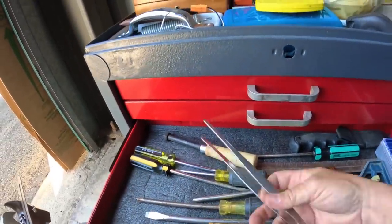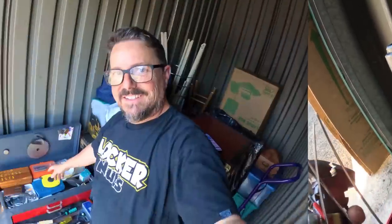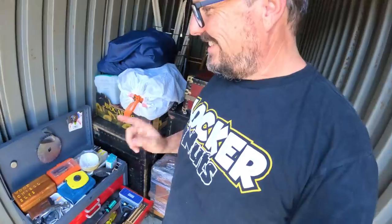That is cool. All right, guys, as we're going through and finding these old tools, it reminded me of something. This is funny. I asked my friend Mike, the storage auction pirate, what he thought about this. I sent him the link to the online auction and said, what do you think about this one? I just bought it.